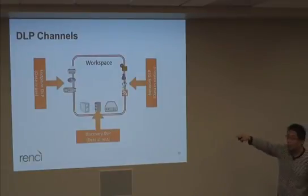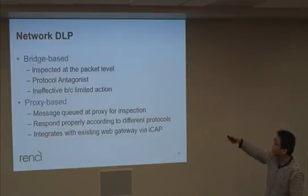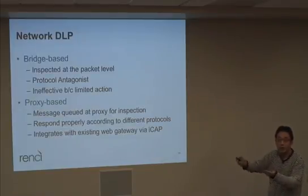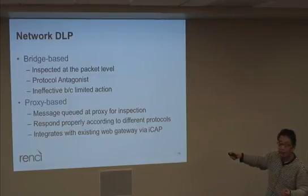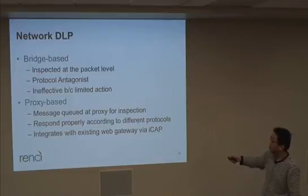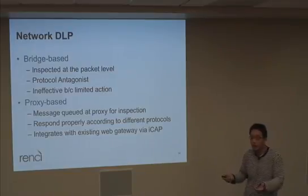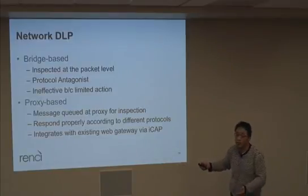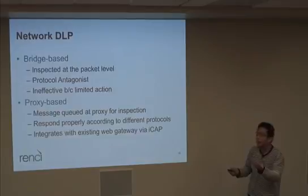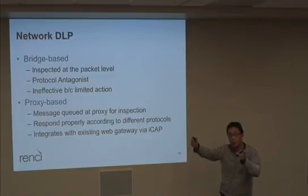Yeah, I think maybe a few slides down the road I can talk about it, because I'm going to talk here about the basic algorithms and methodologies they use to inspect the content. For the network DLP, the very early solution is to do bridge, but basically they inspect at the packet level. Although they claim it's protocol agnostic, because you don't care if it's HTTP or FTP, since eventually it goes to the internet protocol, where you inspect the packet. But the problem is you don't know the format of the packet.